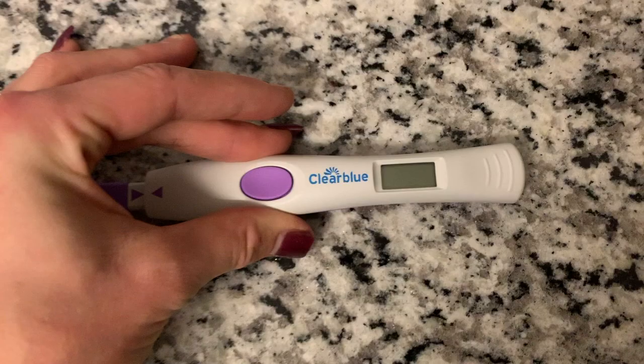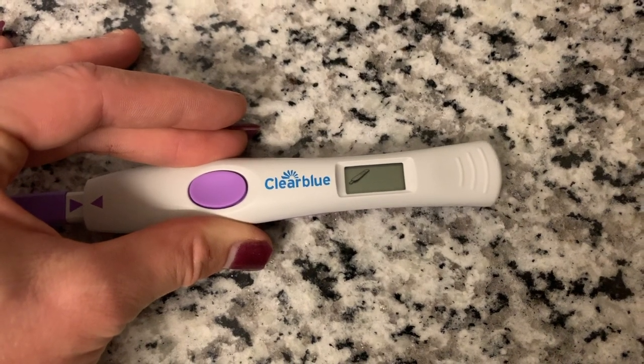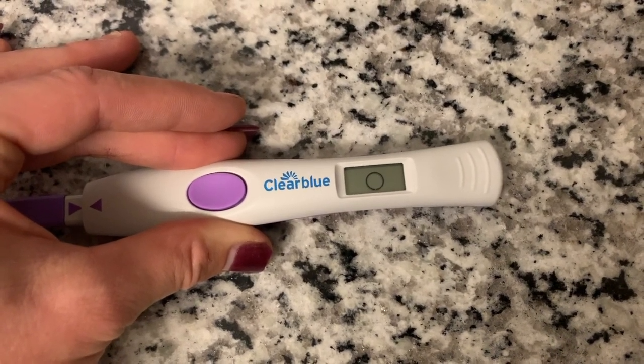So maybe I'm not gonna catch it this cycle. I mean, maybe these OPKs aren't working. I guess we'll see. Hi guys. Okay, so today's cycle day 18. I'm still waiting for ovulation.